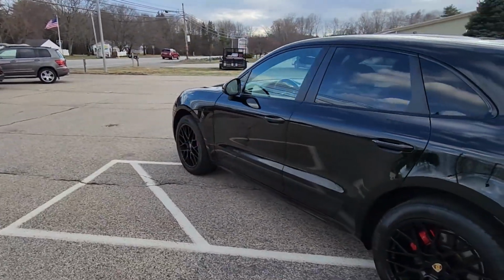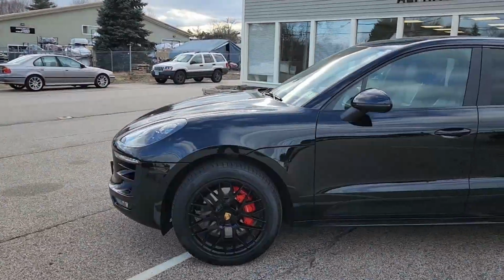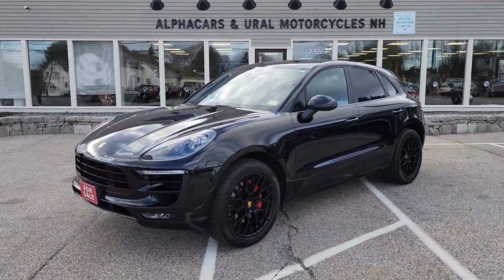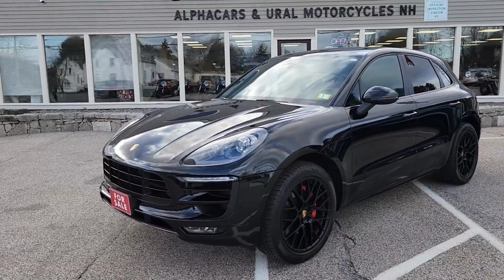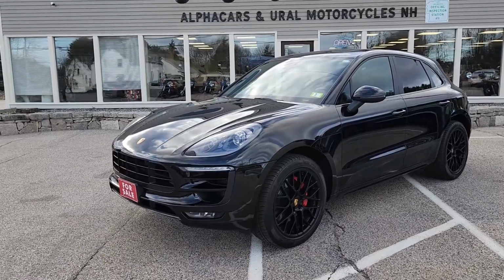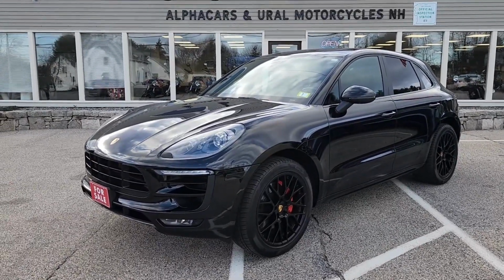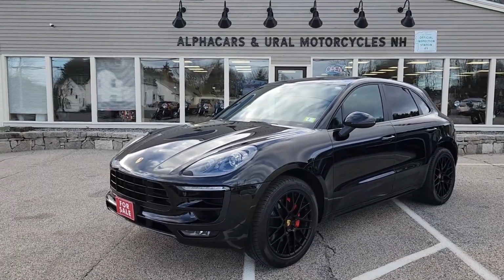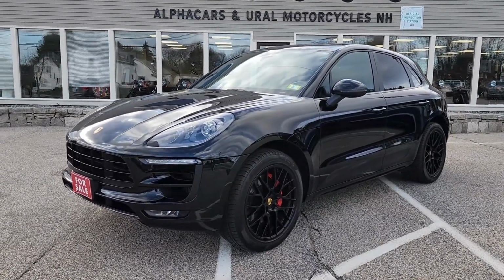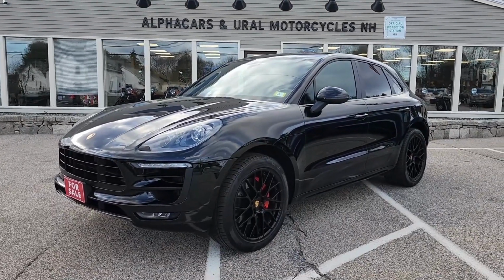Now, there's a ton of these small SUVs in this category on the market today, as we know, but I've always told people that if you want an SUV that truly drives like a sports car, whether that's the steering or the throttle response or the noise, gear changes, just about every aspect, Porsche nailed on the Macan, and it really feels like a true Porsche. And if you're a driving enthusiast who needs a little bit more room, I seriously suggest you take a look at this 2017 GTS.